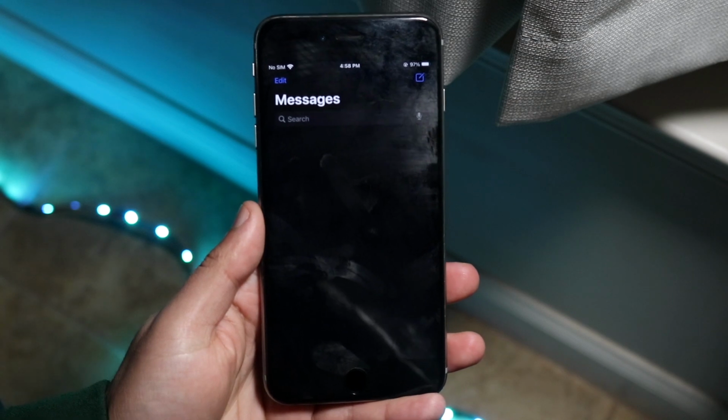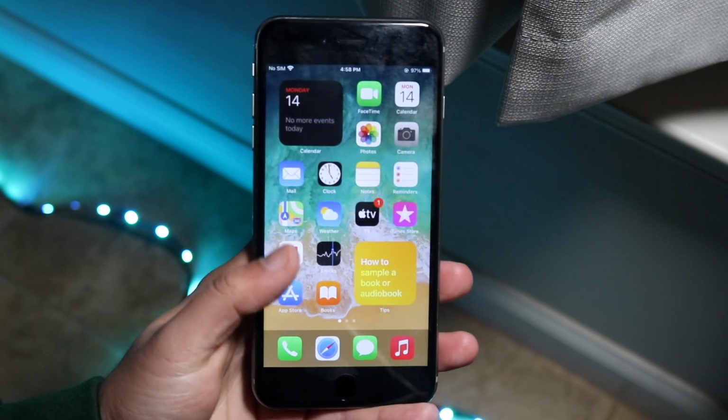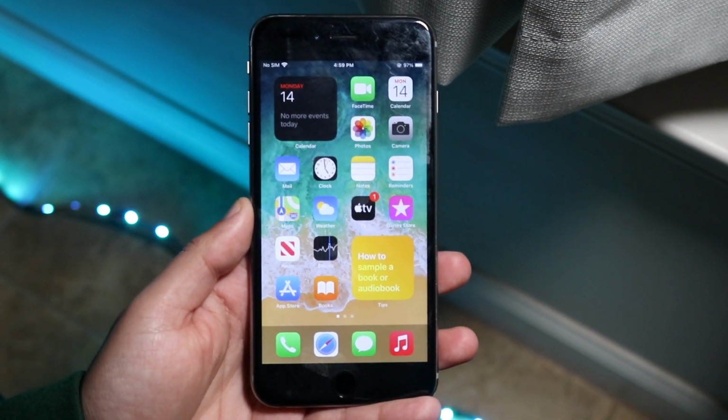which I'm so happy about. I was missing so many notifications. It was the worst thing in my life, but now it's actually fixed. I already got a lot of messages on my iPhone, so hopefully it's fixed, hopefully it doesn't go back.